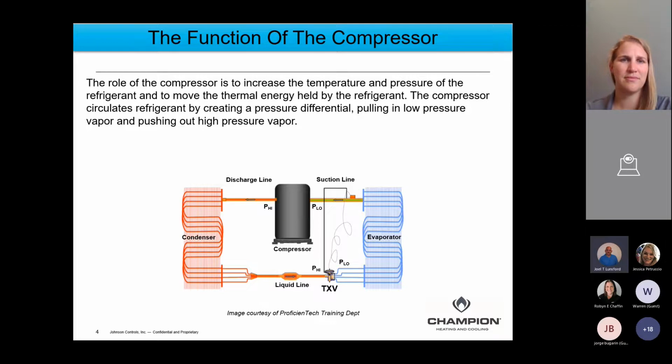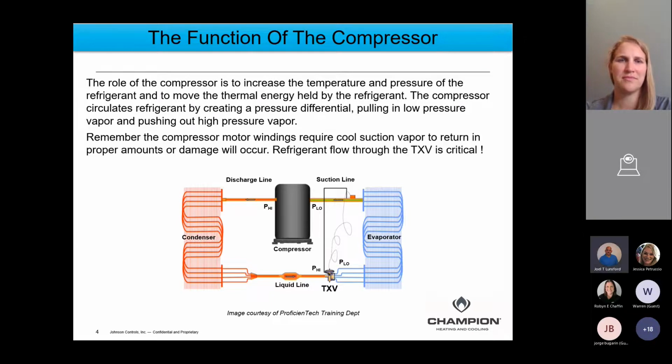As a matter of fact, when we've talked about our basic refrigeration cycle, this is a little overview or reminder for everyone. The compressor is the heart of the system. It's what allows the refrigeration effect in both coils as well as circulation through both coils. Now, please remember the compressor motor windings require that cool suction vapor to return in proper amounts or damage will occur. So it's very, very important. Refrigerant flow through that TXV is critical, and we have to make sure that we're properly charged and we have proper airflow. All of those become really important for a strong, reliable system.